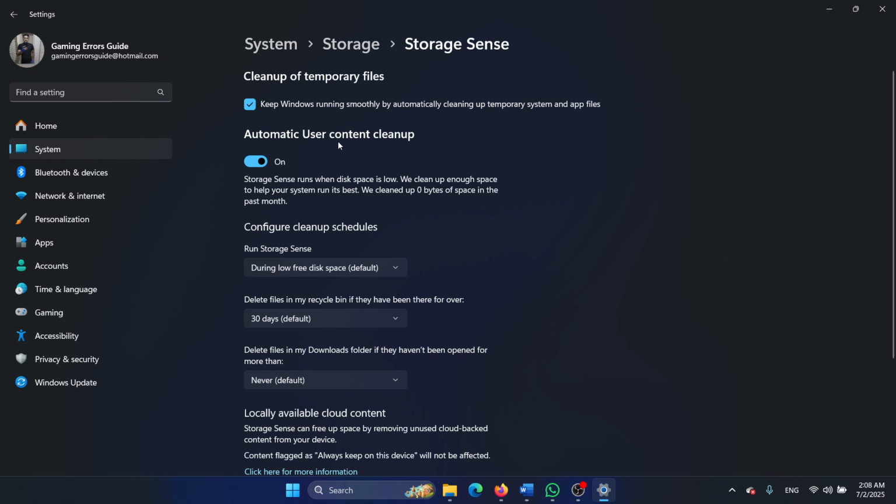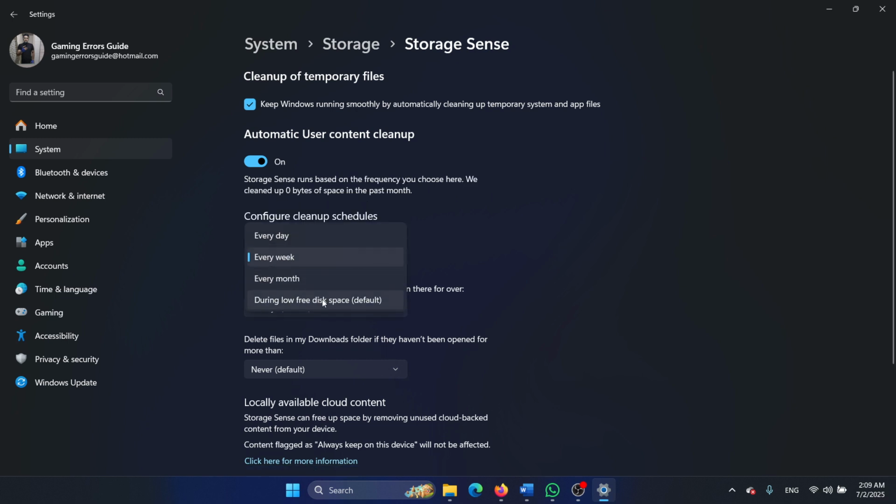It will automatically clear junk files when it exceeds a certain number. Okay, so turn this switch on and then you can set it, like if you wish to have it cleared every day, every week, or during low disk space only. Now these days usually computers have quite a lot of disk space, like 512 GB or 1 TB, so you never reach that level.